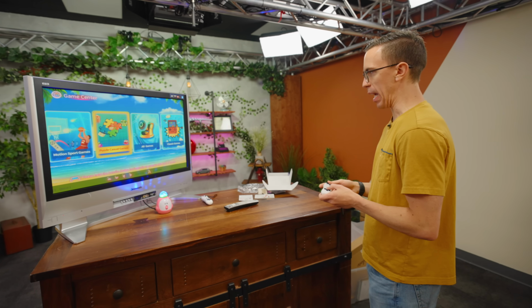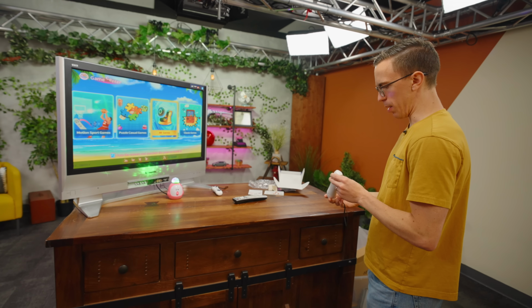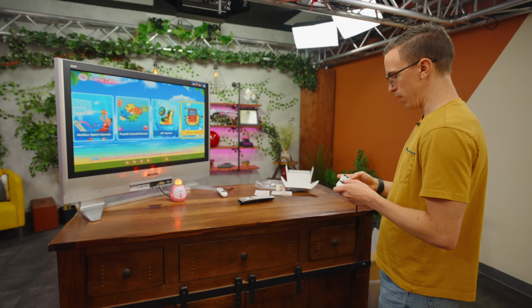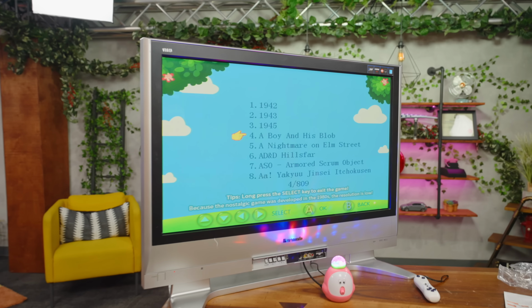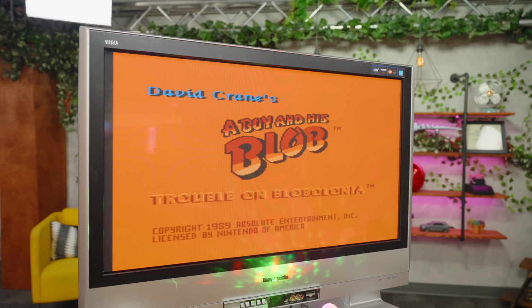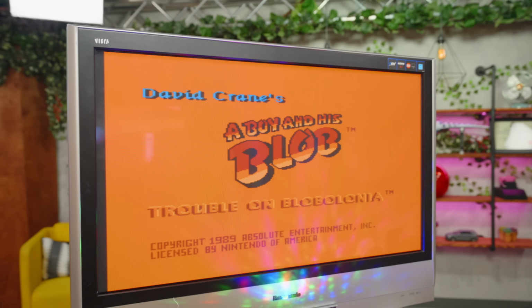So I've got motion sport games, puzzle casual games, AR games, which apparently has a camera, and classic games. Let's start with classic games. A Boy and His Blob. I'm gonna play A Boy and His Blob. That's the game I'm playing now. It's just an NES game.